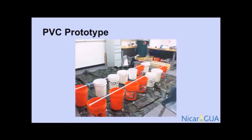And here's our PVC prototype. We had 2 10-foot rows, and even with this small scale design, it was very difficult to manage, and leaking was definitely a possibility due to all the joints and connectors.